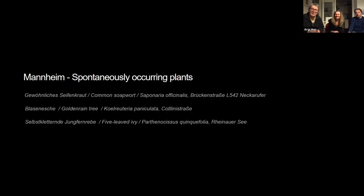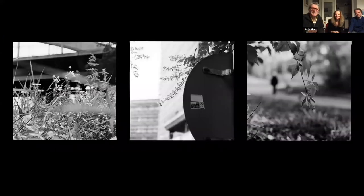Okay, should we go on? Yeah. To the next one. These are the names. Yeah, and now you have the locations where we did find them. Very recognizable areas of Mannheim, but then from a very specific point of view. Sometimes the left is more near the Neckar Ufer, and in the middle here it's Collini Tower. It's really in the city. It's just near a building.